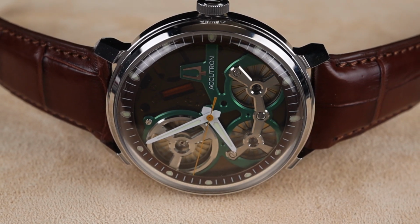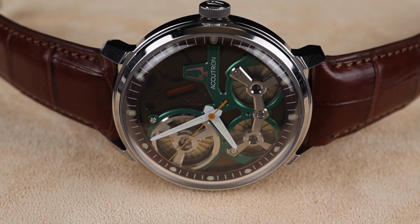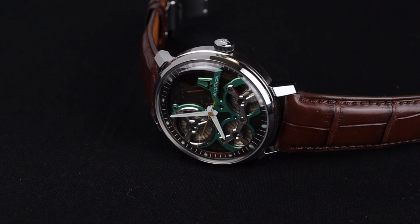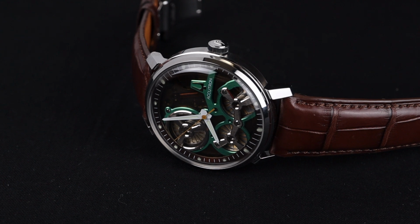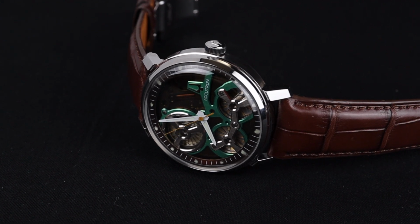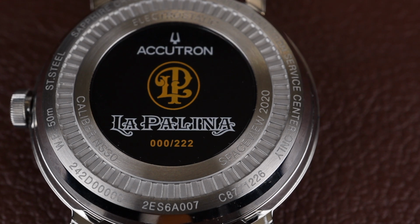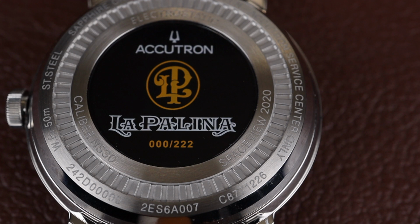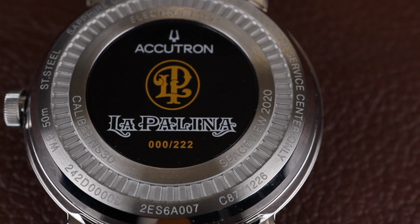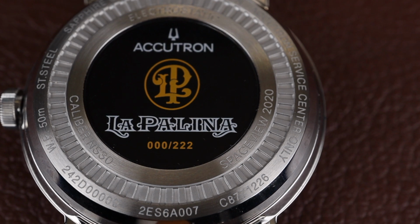The canvas for this fantastic collaboration is the well-loved Accutron Spaceview 2020. The model looks familiar and similar to the other previous models we've seen, but this time instead of a green or a gray dial, we have a lovely brown to match that cigar. We of course also get a fantastic co-branded caseback with a great La Palina signature and crest there in the center, and of course the limited edition of 222. This one is obviously the demo model.